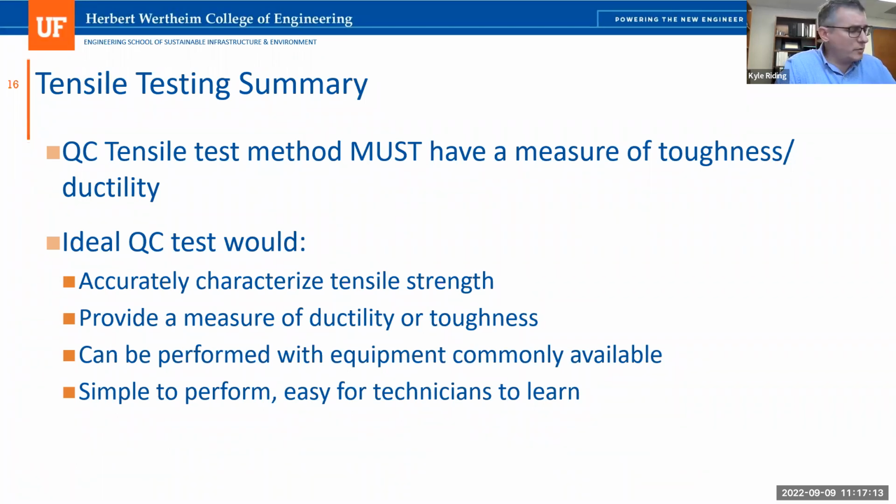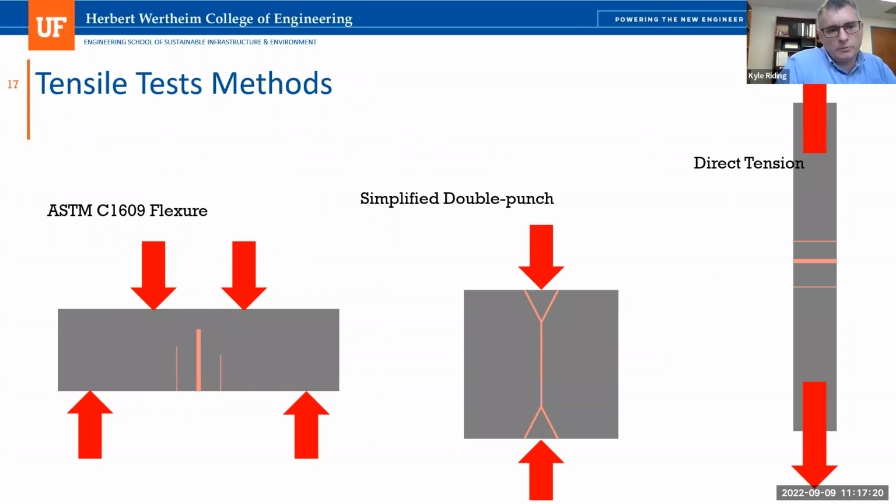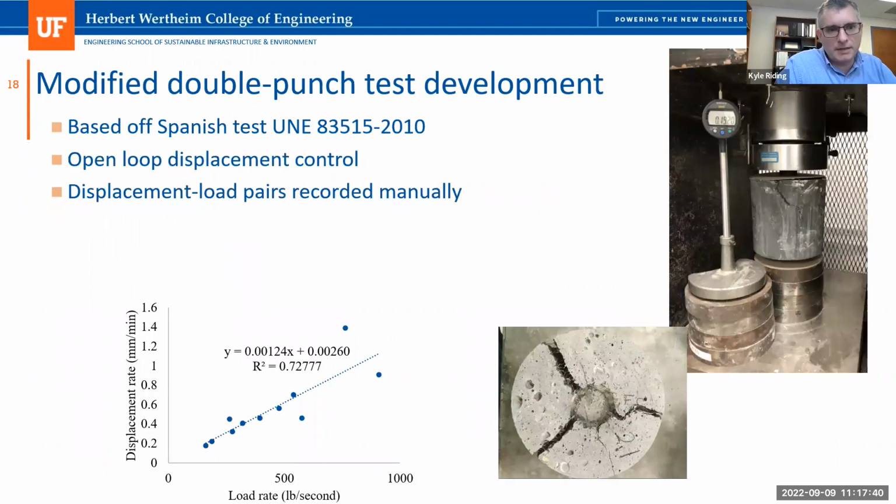Also, it needs to be simple to perform, easy for technicians to be able to do this. Okay, so our ideal test method, we compared these three test methods in order to see how they perform and see if we could use this modified double punch test for quality control of UHPC at the plants. And so we performed these, on the same batches, we compared these three tests. So let's talk about how we've modified this double punch test.